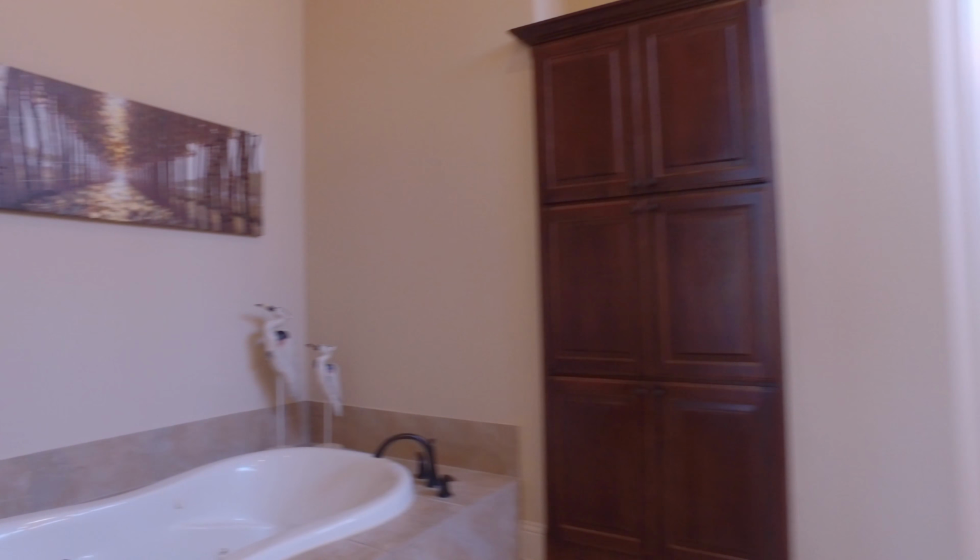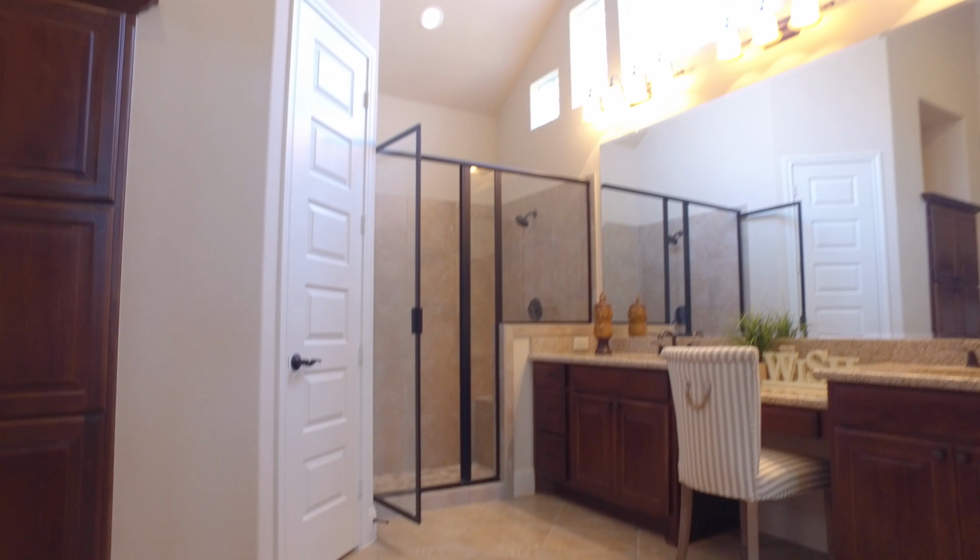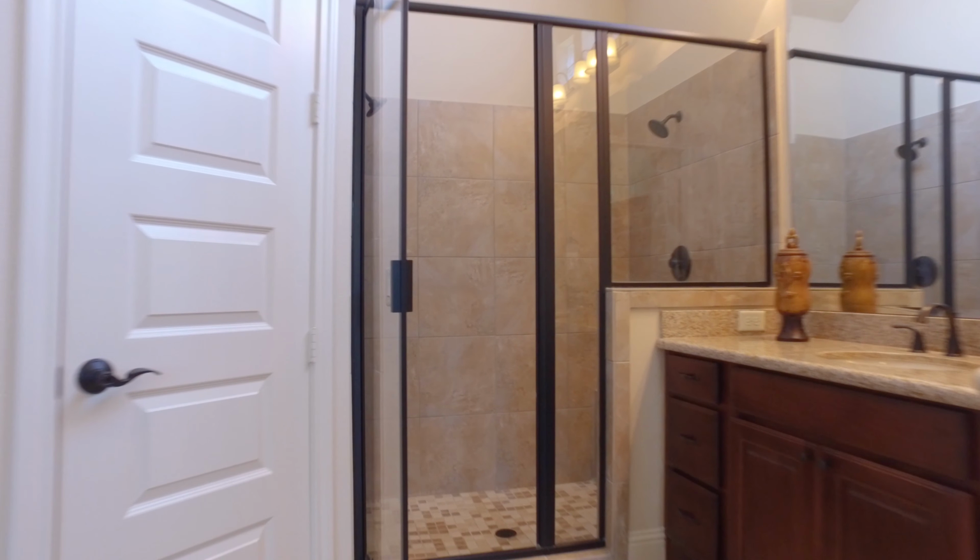All these great features and upgrades, they add up to a property that might not just be your next house, but your next home. If you're interested in learning more, click to contact Cynthia, the listing agent, now.